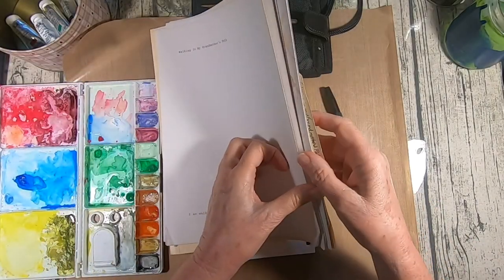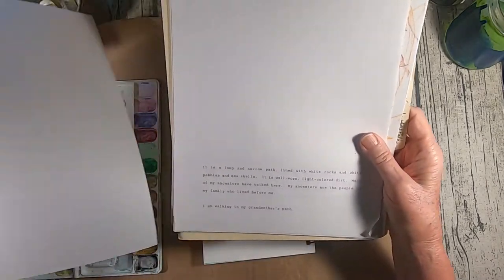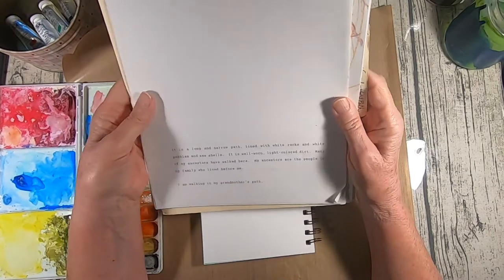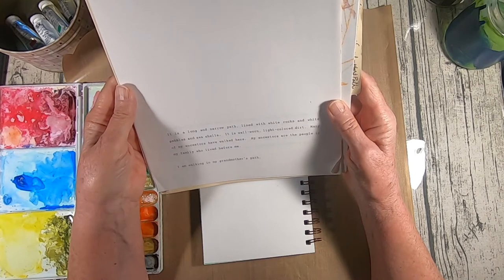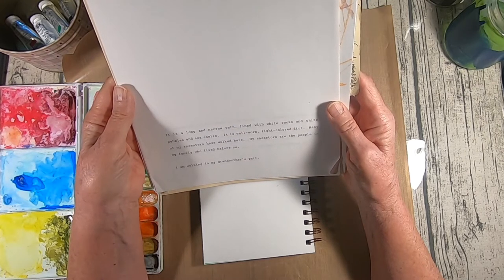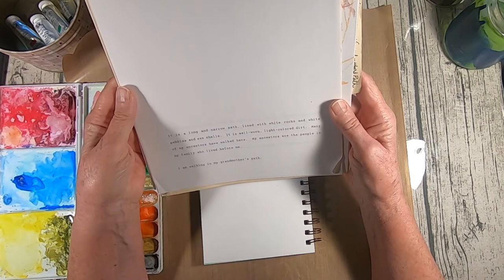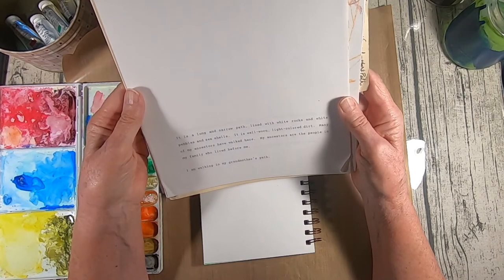Okay, the first part of this manuscript is this page. Let's start at the beginning. It is a long and narrow path lined with white rocks and white pebbles and seashells. It is well worn like colored dirt. Many of my ancestors have walked there. My ancestors are the people in my family who lived before me. I am walking in my grandmother's path.